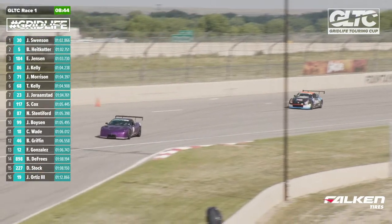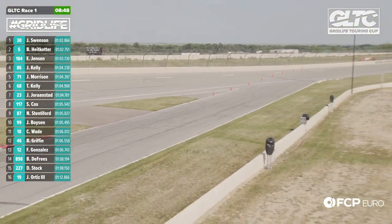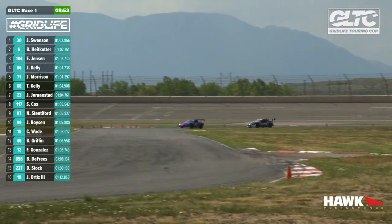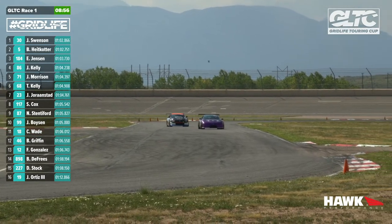Maybe he knows that, hey, I shouldn't use up all my rear tire right now because I still have to get past Swenson. And actually, Highcutter gained a lot in the braking zone there as well. So that was one of the things he was chasing, was the braking performance on this car. Had some ABS lockup issues. Those seem to be essentially gone.